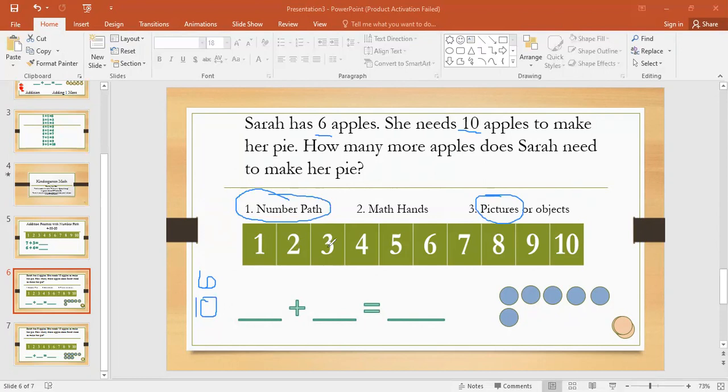Stop. All right, here we go. We're at the number 6. All right, I circled the number 6 because I knew Sarah had 6 apples. That is the first part of my problem. All right, I know that she needs 10 apples to make her pie. So we need to figure out how many more apples she needs so Sarah can make her pie.